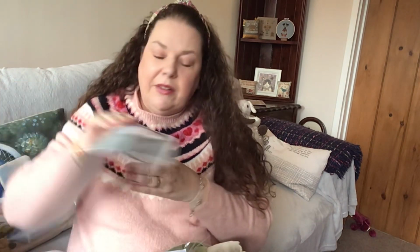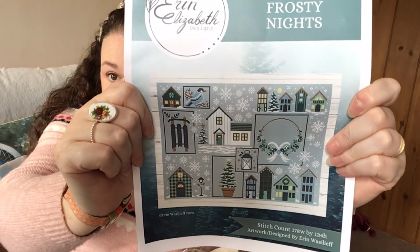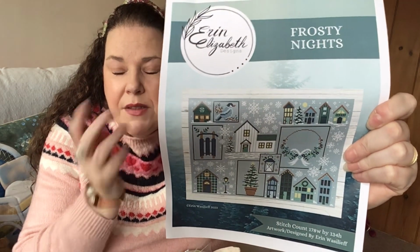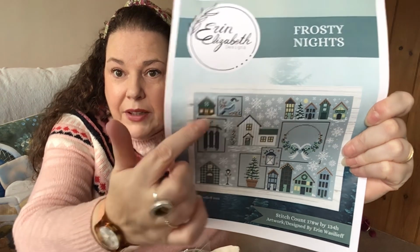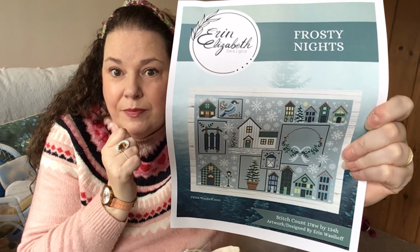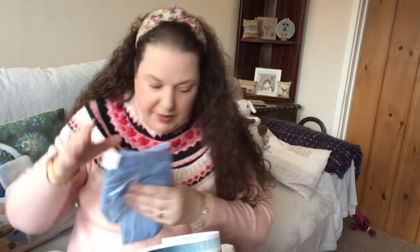And I really like Aaron Elizabeth designs. I've just done one recently. They're very, very lovely. And I like the fact that it's a similar concept to a Quaker, where you finish a motif and you feel like you've done a little bit of a finish. So I'll pop that back in there.